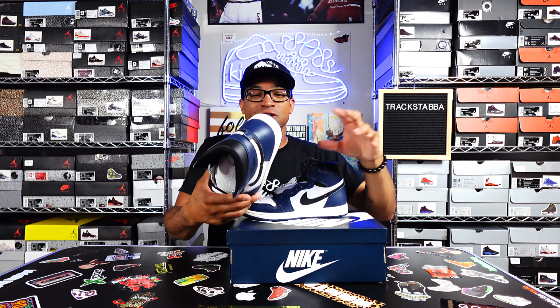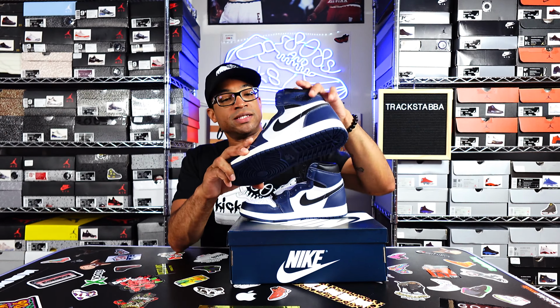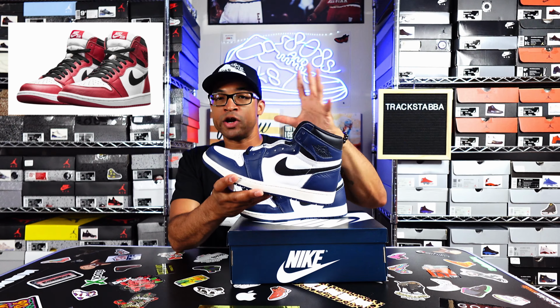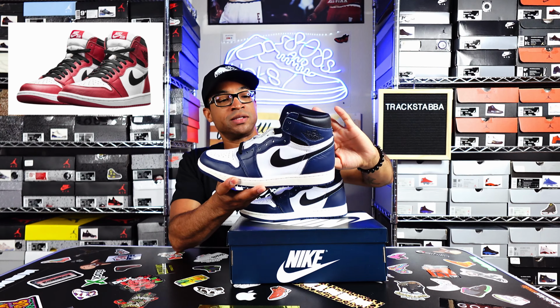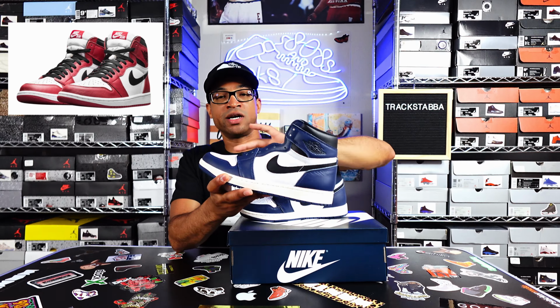So jumping right into the shoe, I'm pretty sure everybody already noticed this pattern. This is the same pattern as the Air Jordan 1 Chicago, the way they have the black Nike check, and then you got the color of the sneaker all around. I love that. I really do. I really like that.